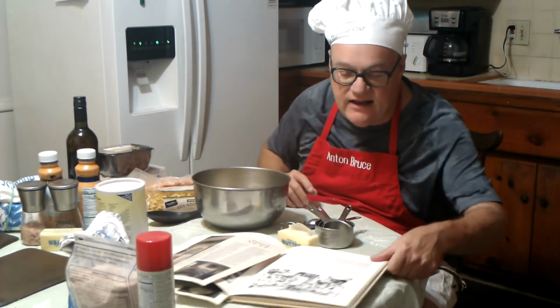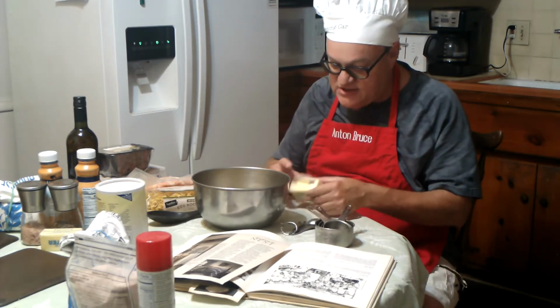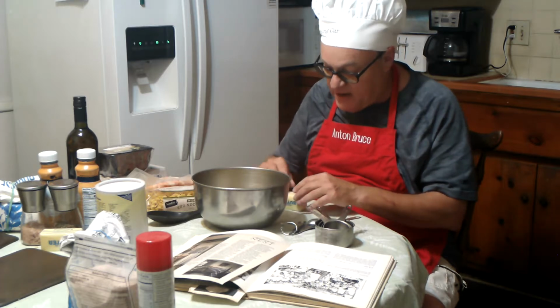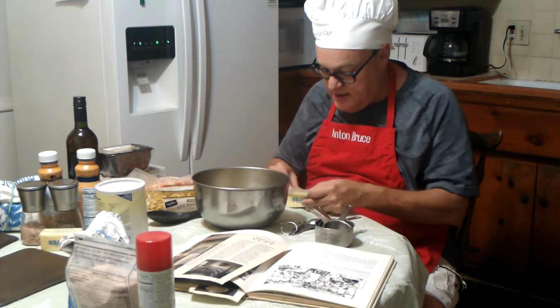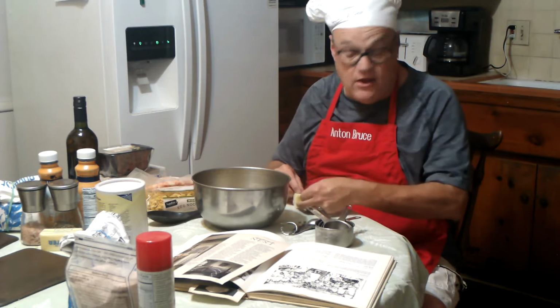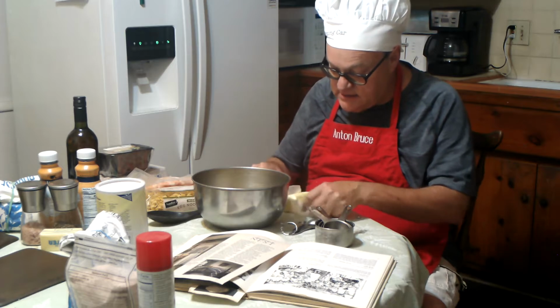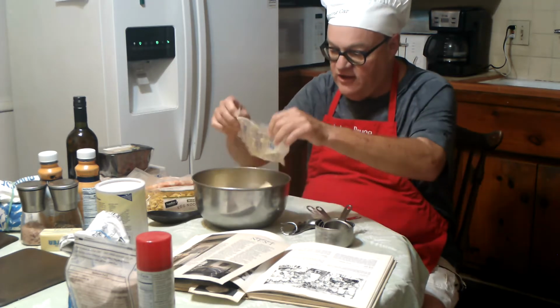Then you're going to take half a cup of butter. Now a stick is half a cup of butter. So you're going to take your half a cup of butter, which has been sitting out getting soft, and in this heat it's pretty quickly getting soft.